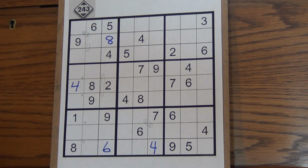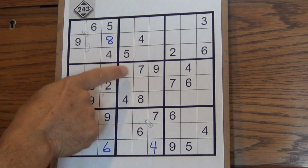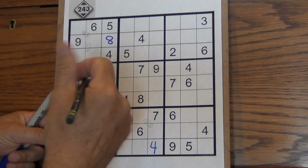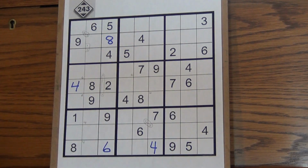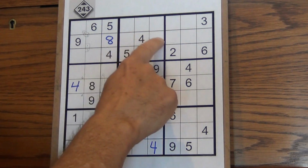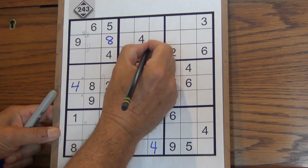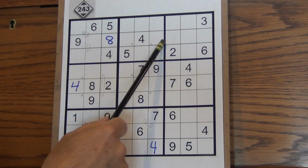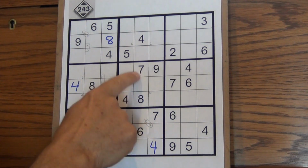Alright, so that was 5, 6. We have a 6 in the middle. We're going to have a 6 either here or here because none of those can be 6. So I'll go ahead and write those in. 6, 6. And on the top, we're going to have a 6 either here or here. So I'll write them in. The reason the 6 goes there or there is because top, bottom, one of these two has to be a 6. 7 is going to go right, middle, left.